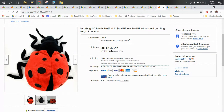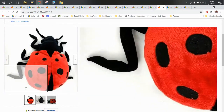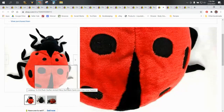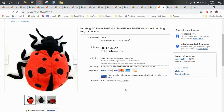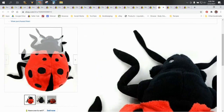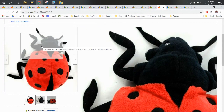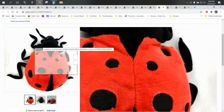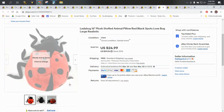And when I don't have a tag or a brand to put up on something, that's okay. I'll still list it, especially if it's super unique, if it's a realistic animal, if it's super big. You guys just saw that pink elephant last week or the week before that I put up and got $20 for. So I put Ladybug, plush, stuffed animal pillow, the red black spots, large, realistic. I mean, it's a nice looking ladybug. So she sold for $24.99 and she shipped first class. This ladybug was very big. So I had to bust out one of my bigger poly bags for her, but she didn't weigh very much.